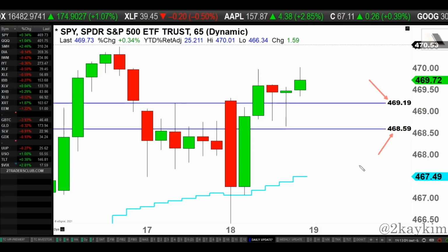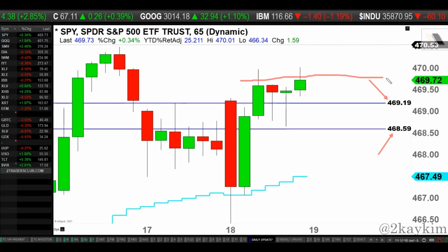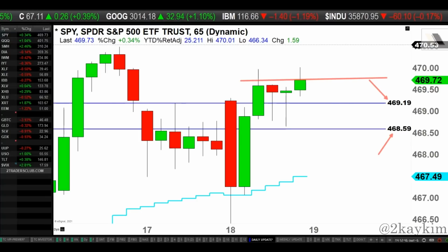468.59. First 2 hours of tomorrow morning's price action, right? We cannot see a full-blown red candle. We could see a lower wick, but what we need is to stay up above this resistance right here, right? So what the candle needs to look like is something like this.